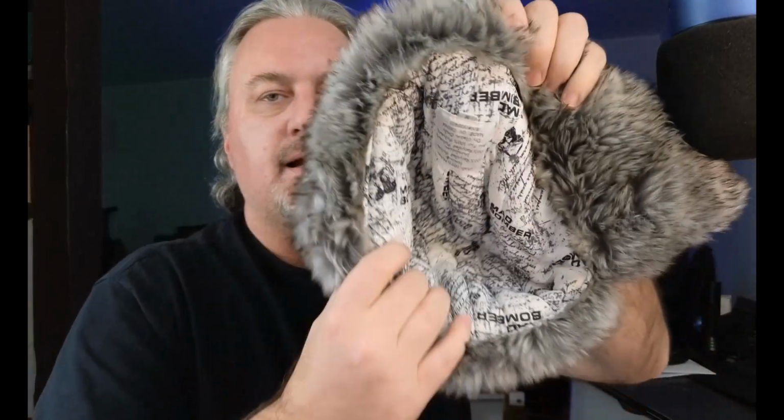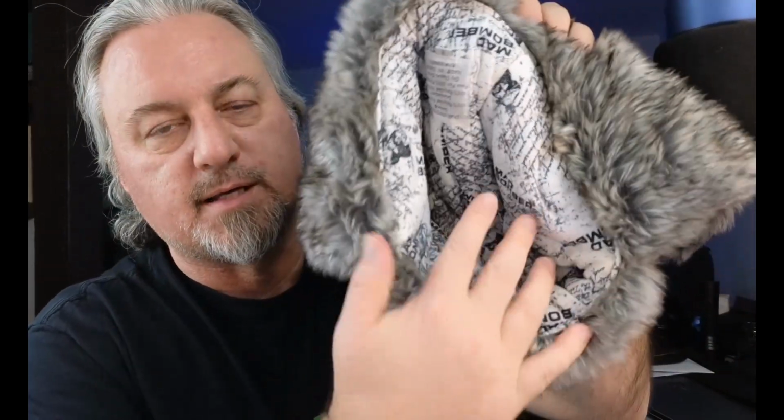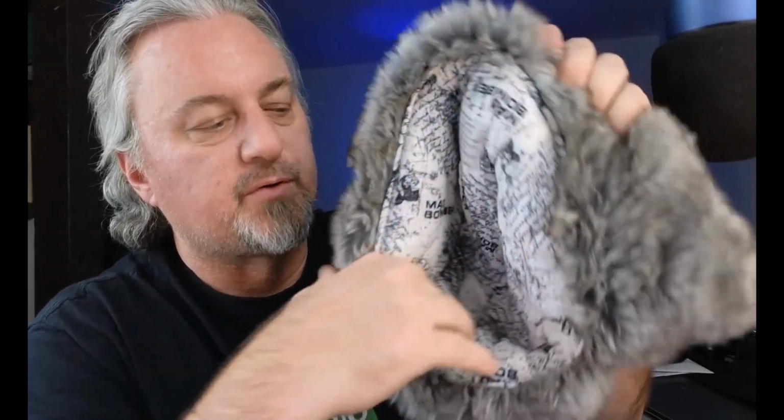And then it does have a plush feel to it. It's almost like a pillow. It's filled with a very soft material. And then on the inside, you got some cool little artwork. It says Mad Bomber. It's very comfortable to wear.